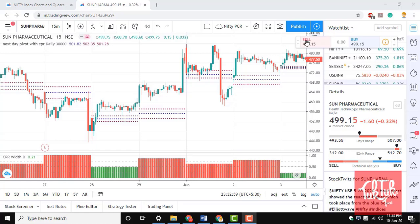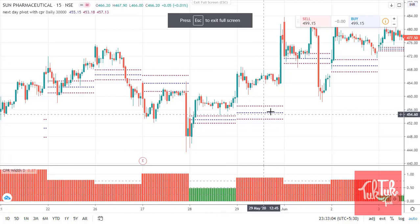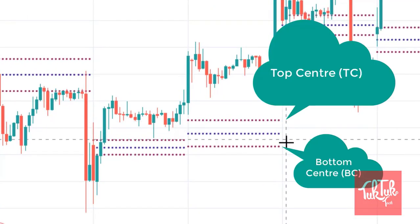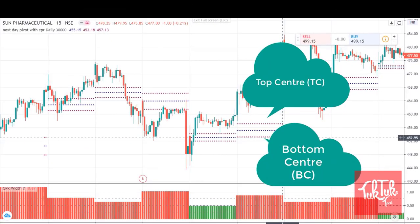The width of the central pivot range is one of the best methods for forecasting potential price behavior for the following session in the market. Width typically means width between top center, TC, and bottom center, BC.